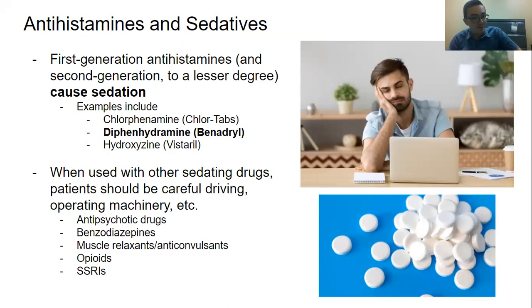This is an extremely common one that happens a lot, and many of these things are co-prescribed. If anyone has taken a Benadryl and you also happen to be on anxiety medication or even sleep medication, or it's just been a long day, Benadryl can really knock you out because drowsiness is a significant side effect of first-generation antihistamines. Second-generation antihistamines as well, to a lesser degree.